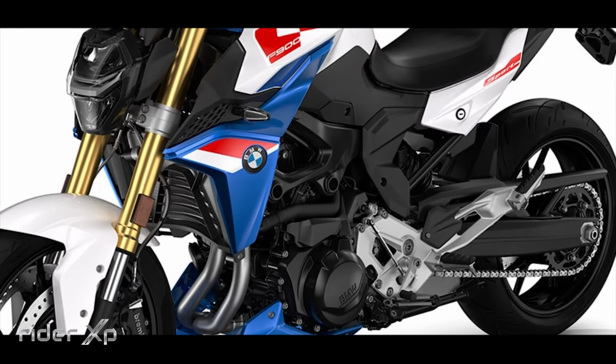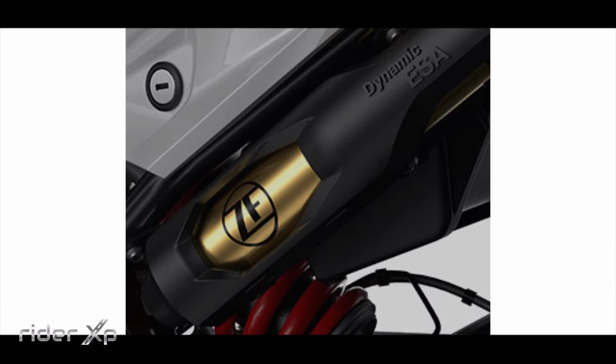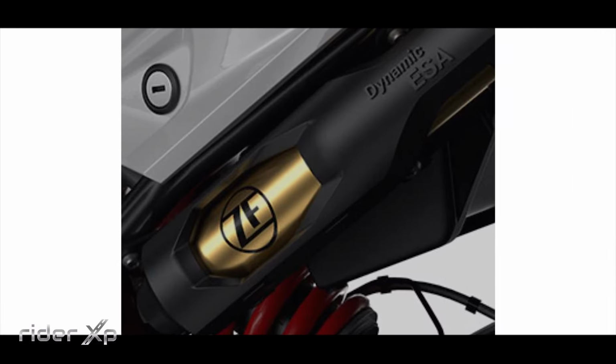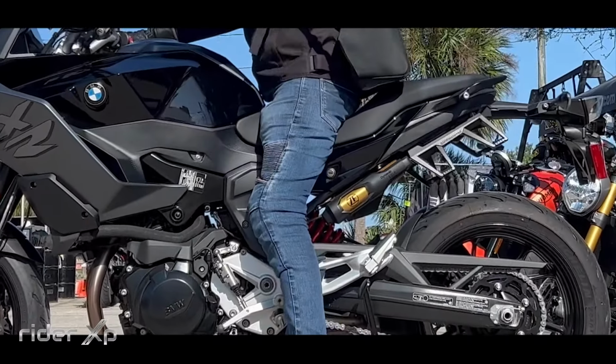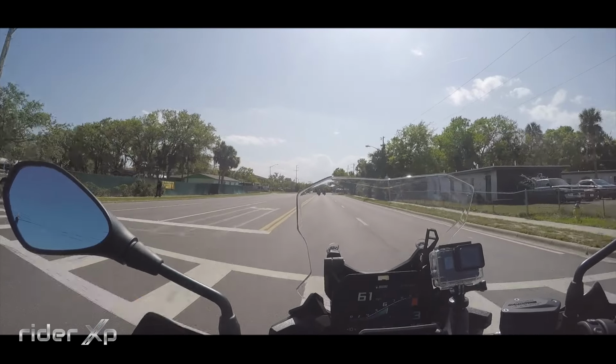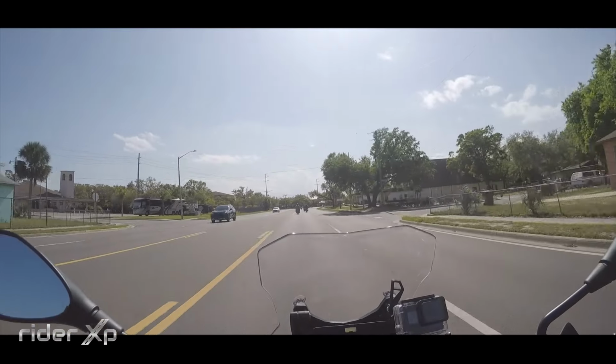BMW is the only one in the segment that gives you an optional electronic rear shock, which they call Dynamic ESA. I did ride the F900 XR with one and was pleasantly surprised with the balance it strikes between comfy and sporty riding. The brakes, however, are noticeably different across the 6 bikes.